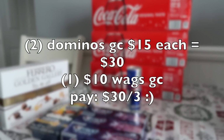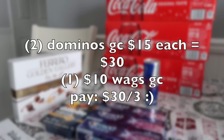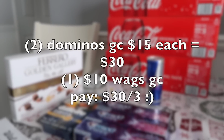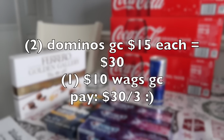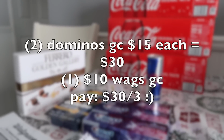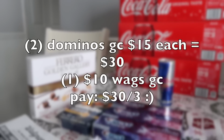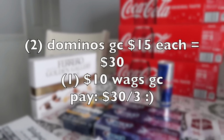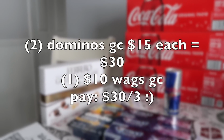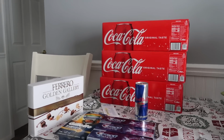One deal I did not do at Walgreens that I kind of wish I had, but I forgot, was the Domino's gift card, and I will do it later in the week. Buy 2 Domino's gift cards, $15 a pop, which is 30 bucks. So 2 gift cards, $15 each. And then get one $10 Walgreens gift card, and then you would pay $30 for the 3 gift cards. So I will have to try that one later this week, but absolutely delighted with my haul today.